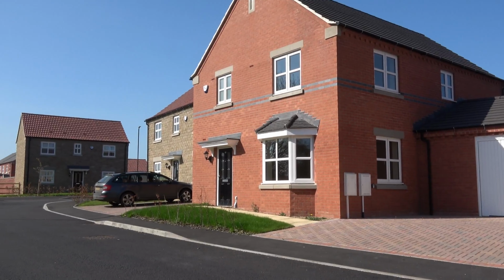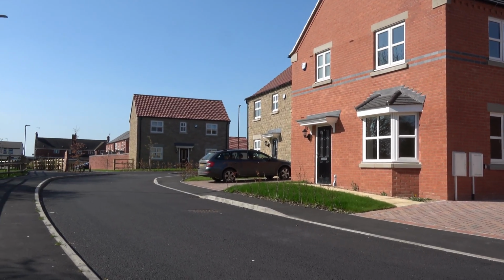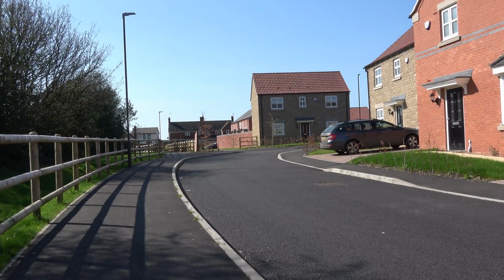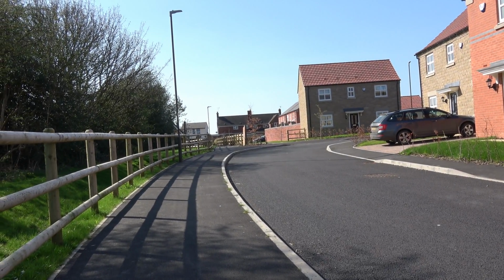The Newton Fields estate, or this section of it, was not on the original map that HS2 used, and so when they decided to construct the cut and cover tunnel on Alfreton Road, they were unaware that these properties were being built.